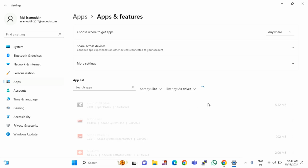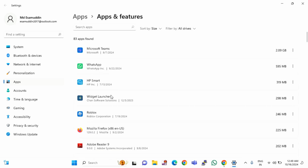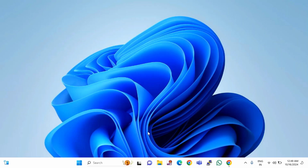You can just select and uninstall it. If you are not using that app, you can uninstall it. You can see here Microsoft Teams. It's taking around 2.1 GB, so you can just click on this, then click on uninstall. Like this you can see other apps also. Whichever app you are not using, you can just click on the three dots, then click on uninstall. After completion of this, just restart and try it again.